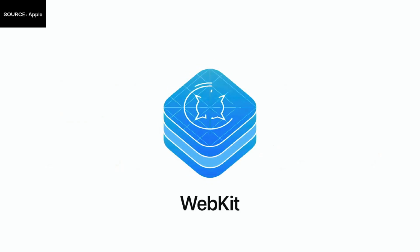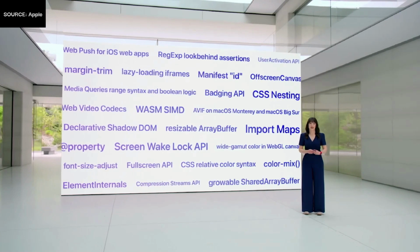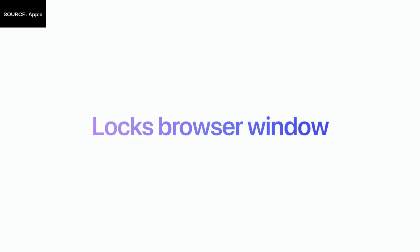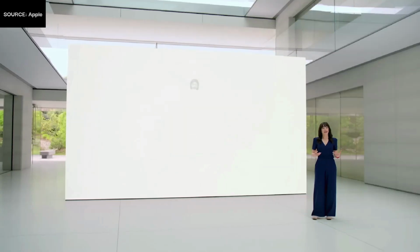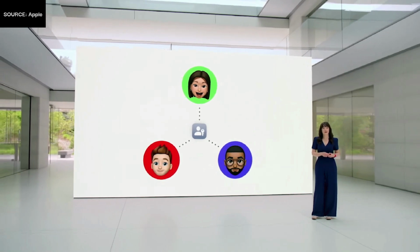Safari is powered by WebKit. In just the past few months, we've added even more features for developers. Another cornerstone of the Safari experience is privacy. Private browsing now locks your private browsing windows when you're not using them, completely blocks known trackers from loading on pages, and removes tracking from URLs as you browse in private browsing. We're now adding the ability to securely share passwords and passkeys with the people you're closest with.